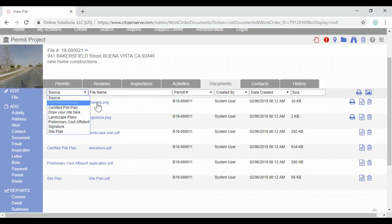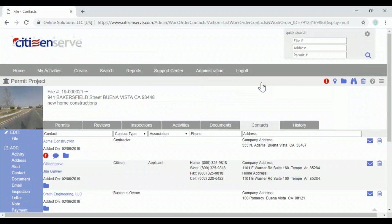You can slice and dice things here also. We are a project, so that's kind of important. You can have multiple permits within the project, multiple application types. And we show you all the people, yeah?